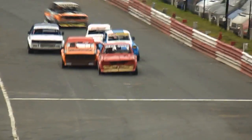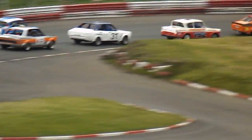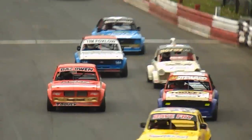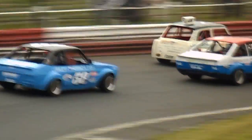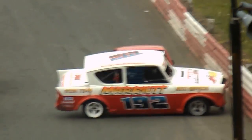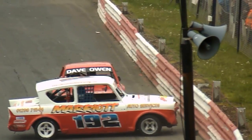Oh my goodness me, how on earth did Dave Owen save that? What a tank slap as we went through turn three. Gary Andrews forced wide as on the inside comes 333, your national champion Lee Wood with the gold roof. Further back, Tim Foxlow in the melee with 45 Craig Boyd. What on earth was all that about? That was a big crash. I'll bring out the yellow flags.